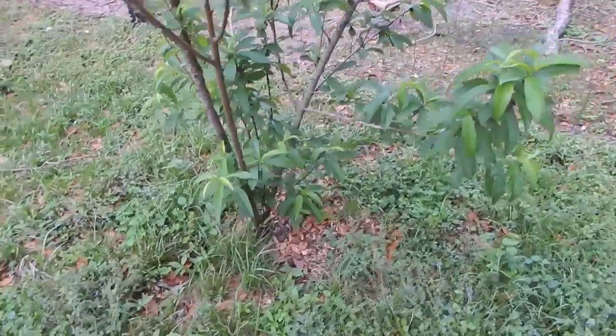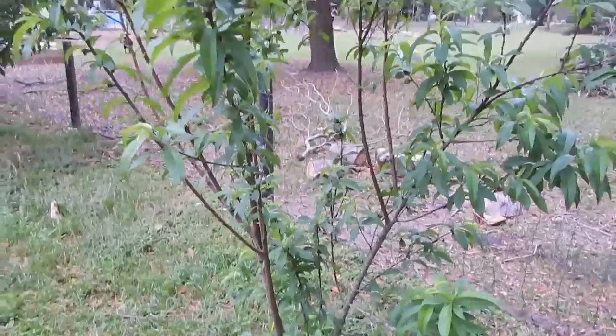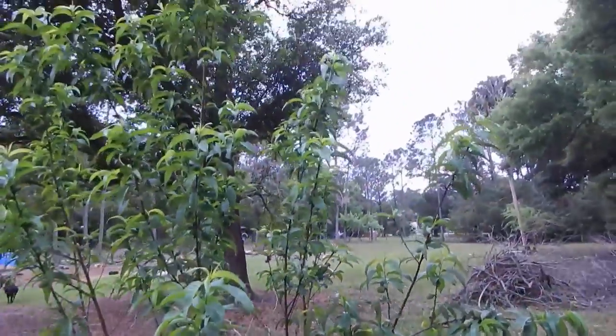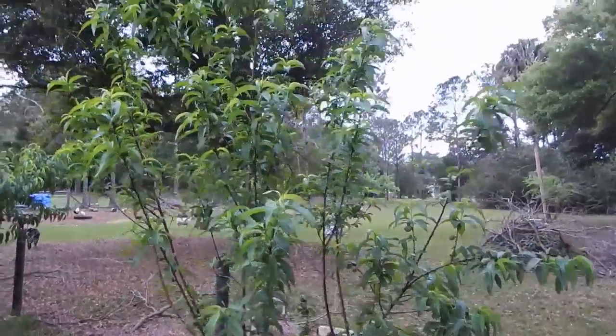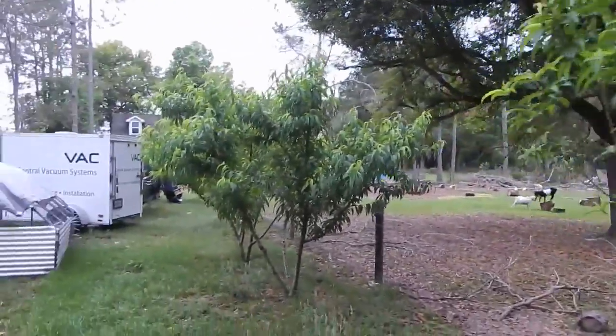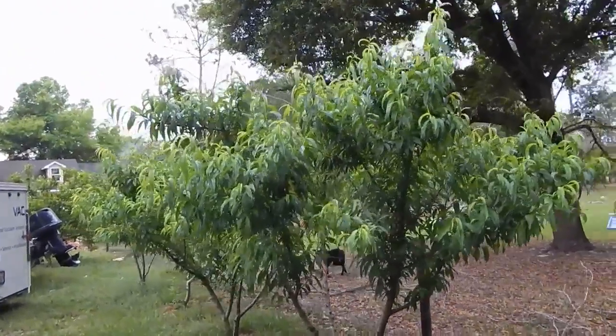We're looking at Larry's peaches at the moment here. This is a Florida snow peach, which is a named variety. And you see it's loaded with fruit this year. But down here, these 4 in a row are all seedling peaches.